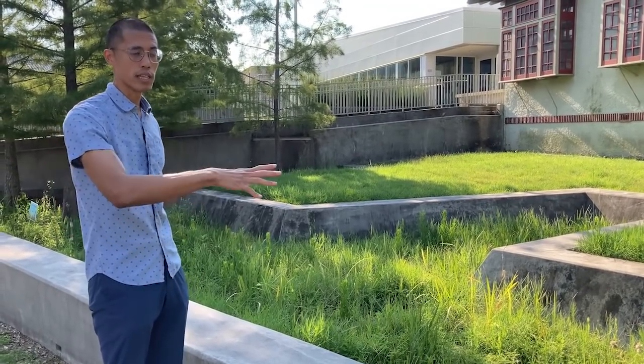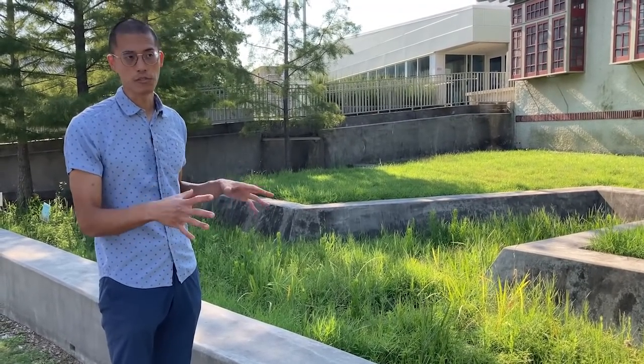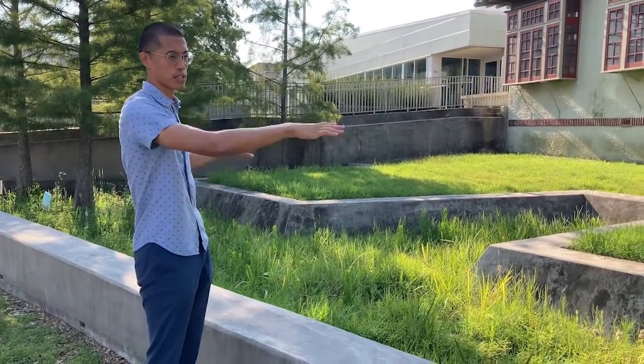And so the more of these rain gardens that we have in the city, rain gardens, bioswales, different kinds of green infrastructure, it means that we can improve the quality of the water that runs through the city. And even if it overflows, the water that runs out to the lake via pump station will be a little bit cleaner because of what's happening here.